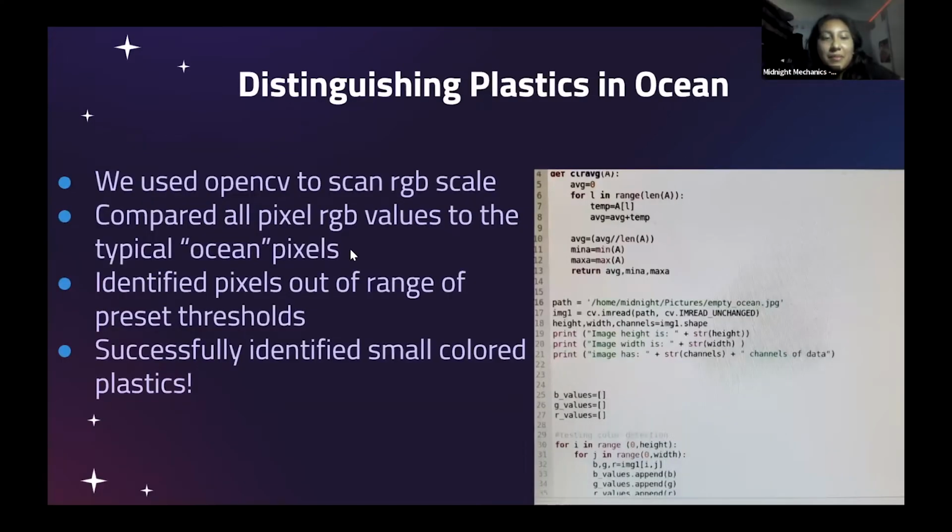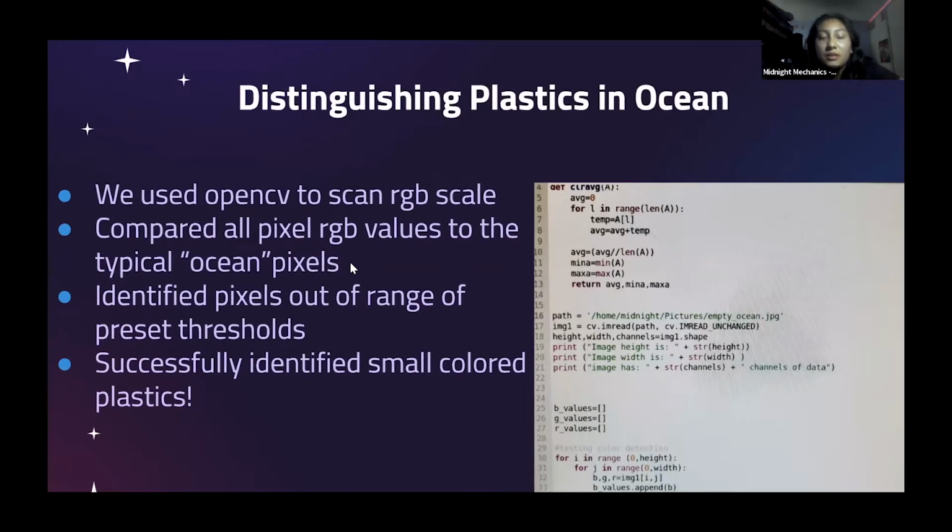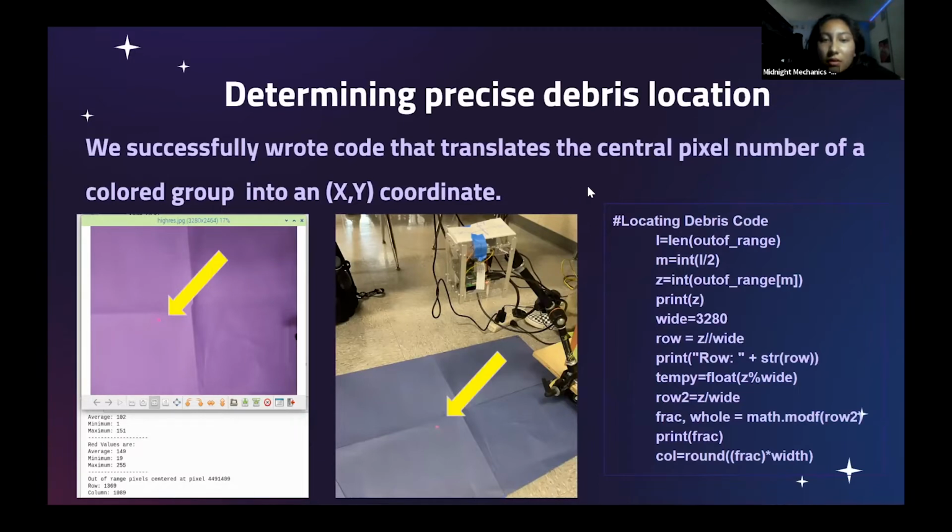So exactly as mentioned, we were able to successfully use OpenCV to scan the RGB scale. And for our prototype, we used the blue value of blue paper, which was approximately 169. And then the blue average for ocean water is 155 to 175, which was what we considered over ocean to take a picture. So after the image is scanned, the pixel values of the debris will be returned in the form of an array. We decided that we would calculate the coordinates of a single pixel taken in the middle of the array instead of all of the pixel values. And all of the pixel values that are considered to be debris will be put in an array titled out of range.